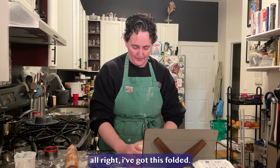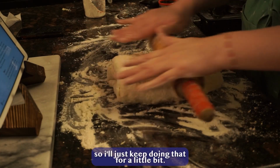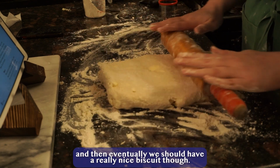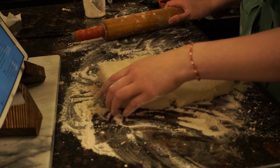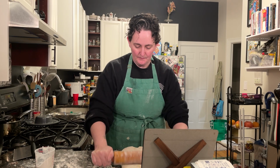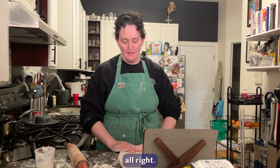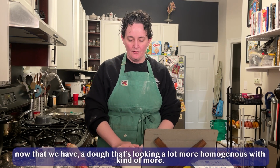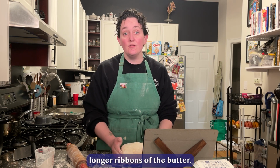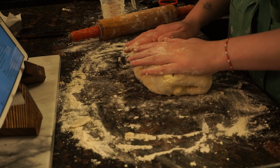All right, we've got this folded. Let's roll it out again. Yeah, so I'll just keep doing that for a little bit. And then eventually we should have a really nice biscuit dough. All right, now that we have a dough that's looking a lot more homogeneous with longer ribbons of the butter, we can roll it out to cut the biscuits.